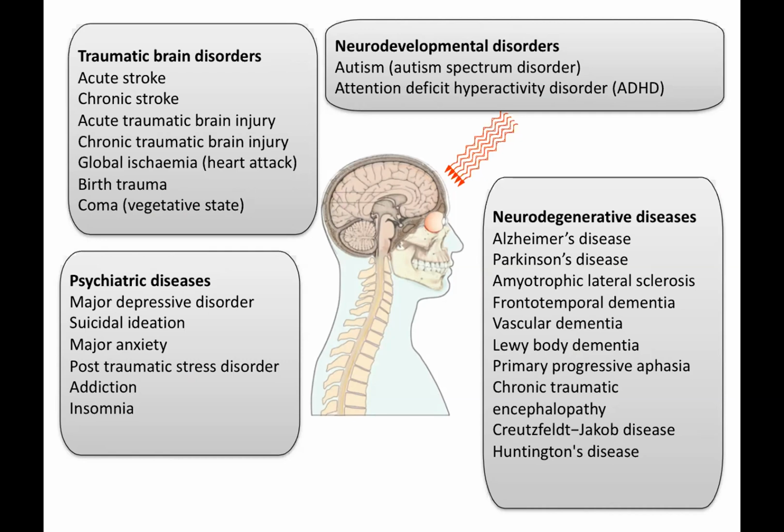So there, the light will likely have to be applied to the head continuously, 2 or 3 times a week, or every day, something like that, for about 15 minutes. Certainly for neurodegenerative diseases, that will probably be lifelong. For psychiatric diseases, a course of treatment of maybe 3 months, something like that.